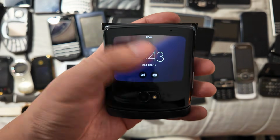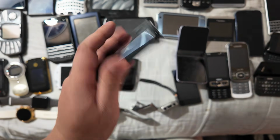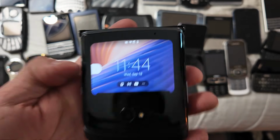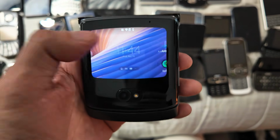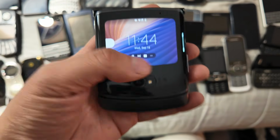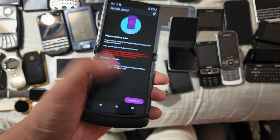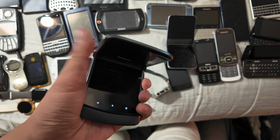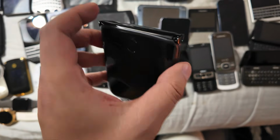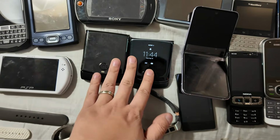I mean, the secondary display is nice. You can do a lot with it. They moved the fingerprint sensor to the back. And yeah, you can do pretty much everything on this secondary display here. So there's a lot you can do on this display, but you can also open it up, right? So yeah, anyways, this is the Motorola Razr 5G is what it's called. So, all right. Both of the Razr Folds here.